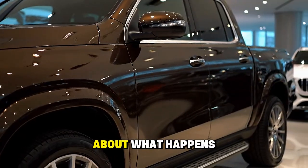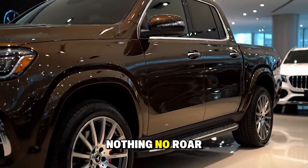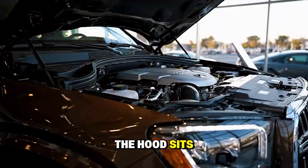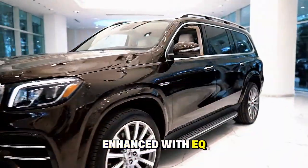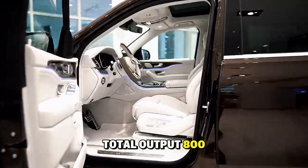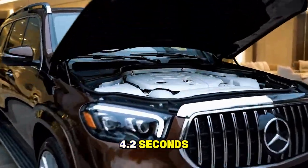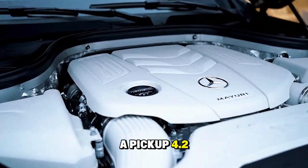Now let's talk about what happens when you press the start button. Nothing. No roar, no rumble, no theatrics, just a low hum, because under the hood sits a 4-liter V8 turbo engine enhanced with EQ Boost mild hybrid technology. Total output: 800 horsepower, 737 pound-feet of torque, 0 to 60 in 4.2 seconds. Let me say that again. A Maybach, a pickup, 4.2 seconds.